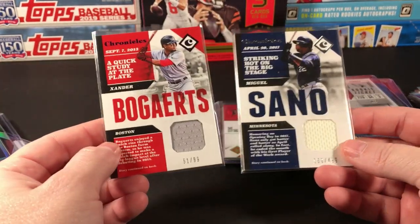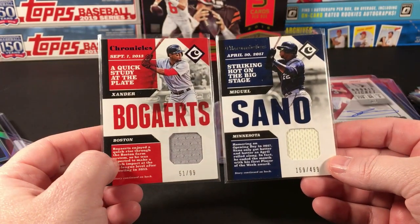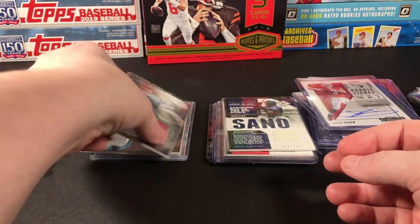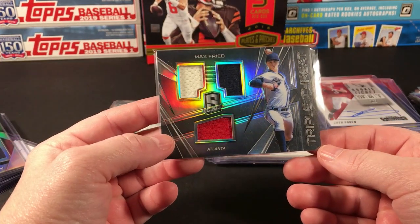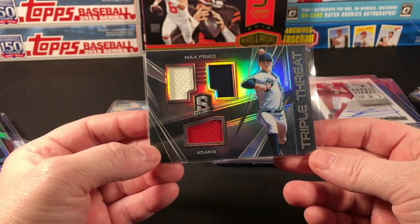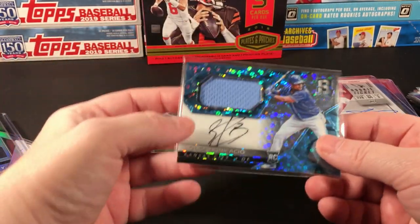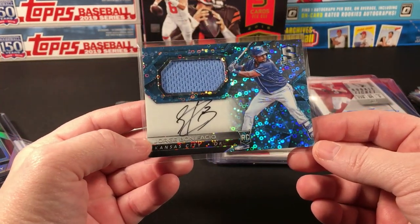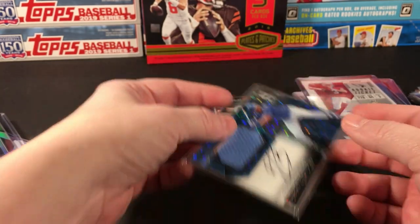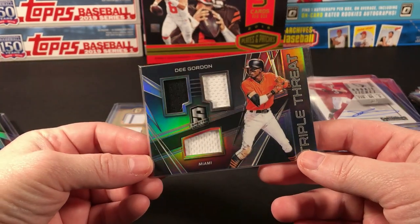Chronicles, Sano and Bogarts to $4.99 and $99 respectively. Triple threat. I love this card because it's the red, white, and blue. 3 different color jersey patch there. I like these two. The Spectra Neon Bonifacio. This is the on-card auto jersey. Rookie. Another triple threat. It's not nearly as exciting, but at least they got 2 colors there.